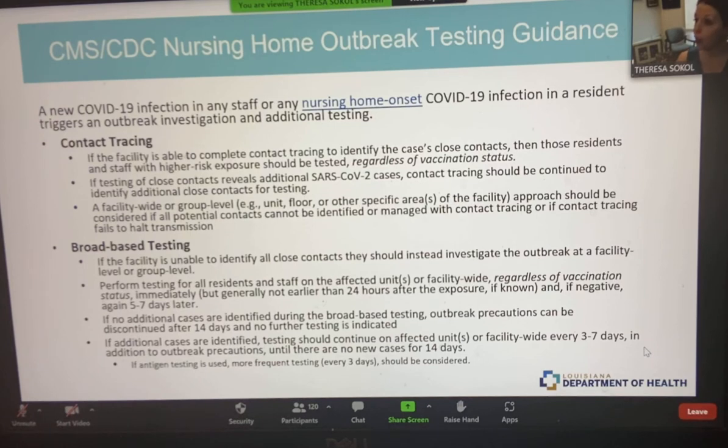If a large number of positives are identified, you want to use that shorter time frame and test frequently, because you know there might be widespread transmission occurring, and you need to move quickly to detect those new cases and isolate and quarantine as needed. Also, if antigen testing is used, then more frequent testing should be considered.